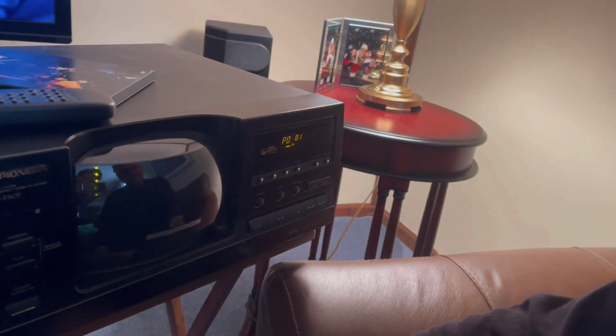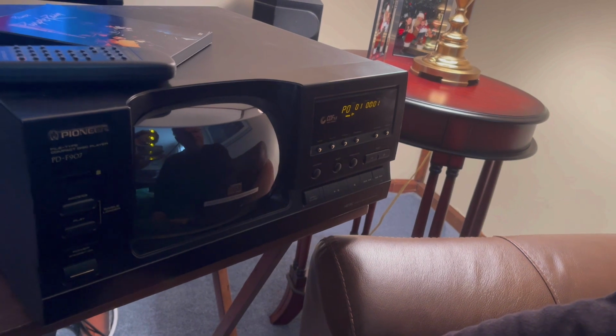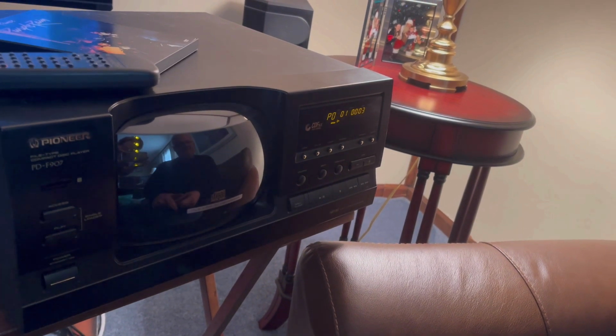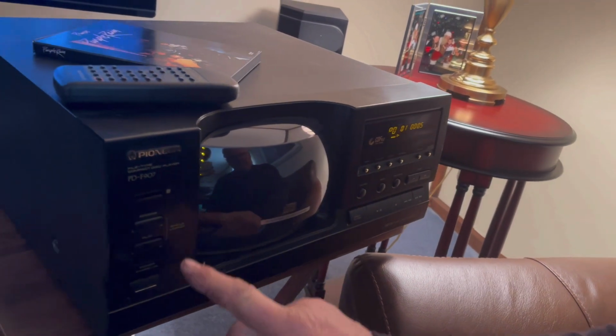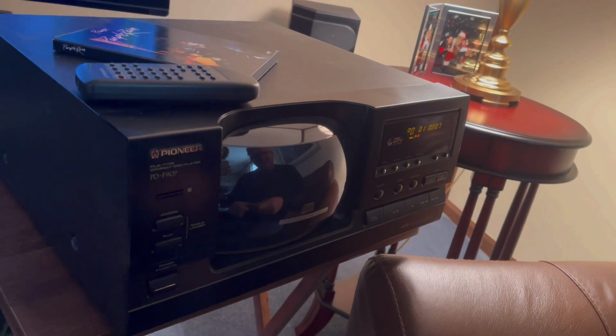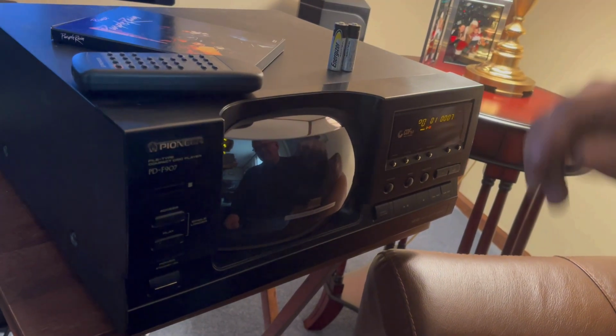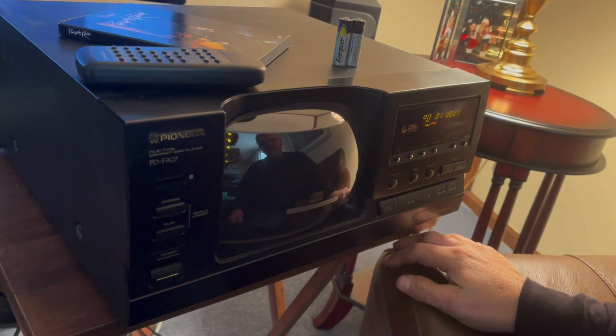Okay. What's your little window over there saying? Okay, so now you gotta hook speakers up, right? Now I have to push pause. Now I got to hook it up to the stereo, which the cords are laying down behind it. All right, I'm gonna pause for a minute and we'll be right back to show you.